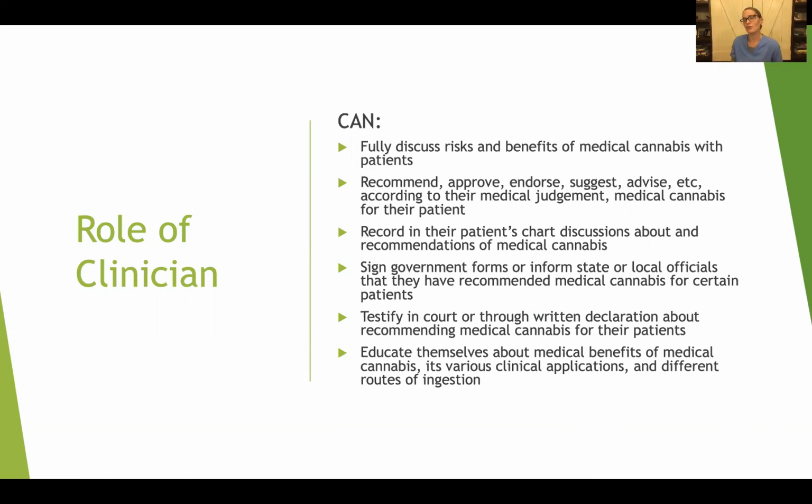And if you have a clinician that says, I know nothing about this, I can't give you any recommendation, they can educate themselves on the benefits of medical cannabis, different applications. They can say, I don't know about this, but I can recommend you go to see XYZ to get more information or to go get a medical cannabis card. They can definitely give you some guidance.